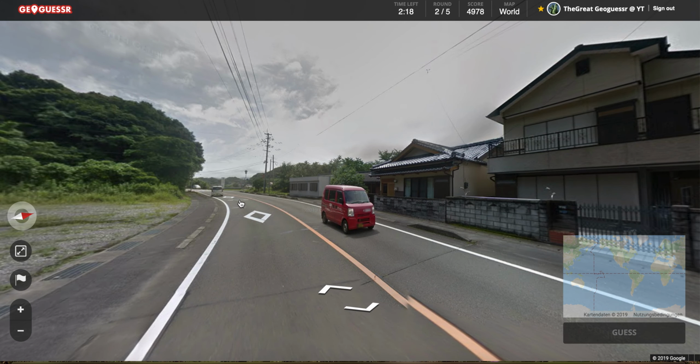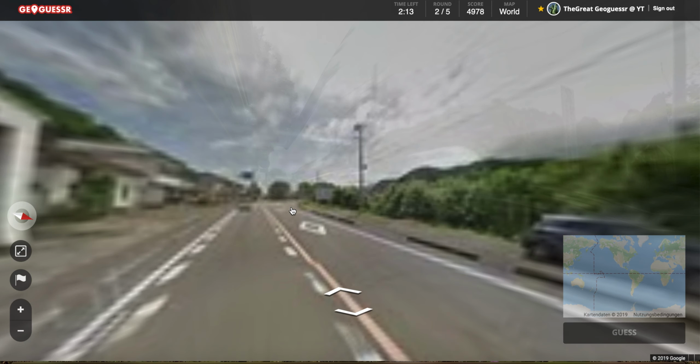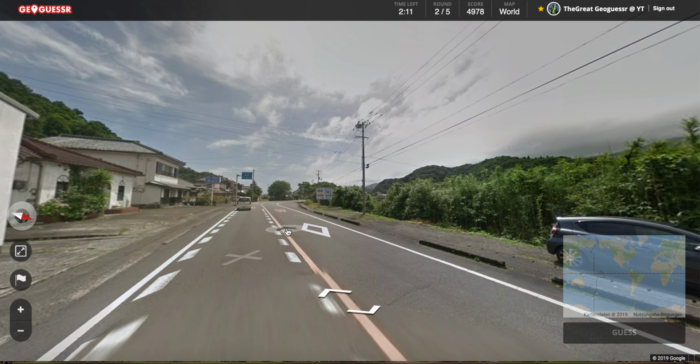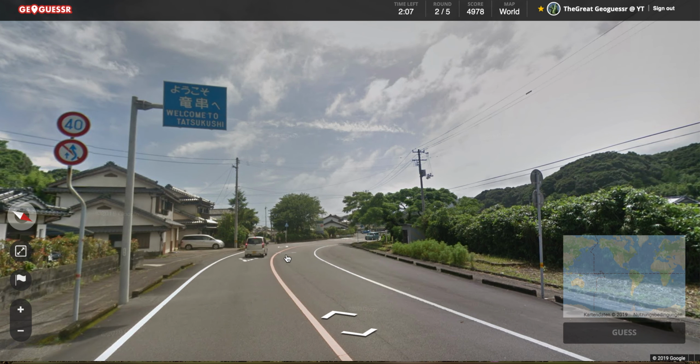We have to look a little at the trees. Maybe we can find something. Oh, here's the sign which gives us a hint. Welcome to Tatsukushi.